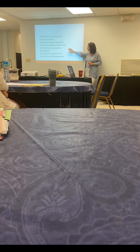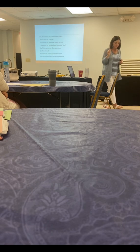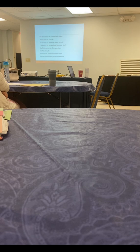Staff interaction and cooperation. Some things that happen here are getting along with each other. Same one as the next one, same one as supervision and opportunities for professional growth. Kind of all of those go together when you think about that. If you don't have a good relationship with your director or assistant director, that score can go really down, and everything is confidential.